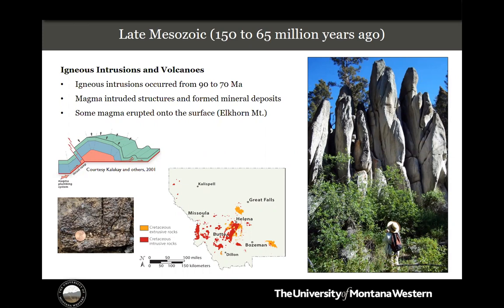But you can see that there's all these red dots going to the east as well. And one of the things that we've learned over time in mapping these rocks and looking at them in detail is that many of them may actually have been sourced in the Idaho batholith and squirted off, if you will, or slid off to the east.